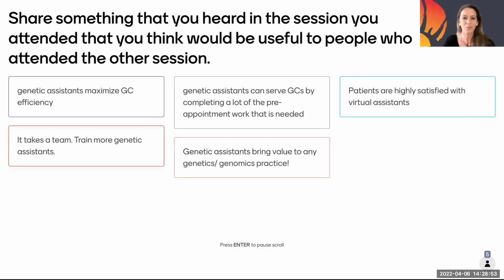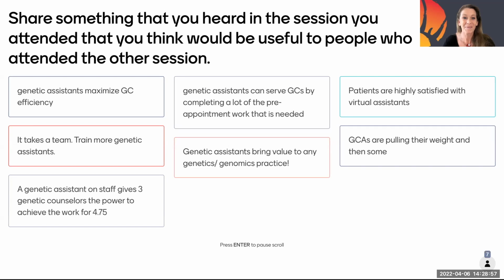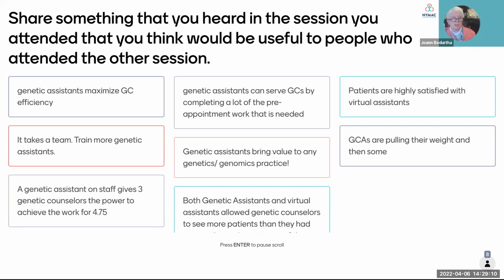I heard my down the hall mates talk, and again, I think the genetic assistant program here has really helped us enormously, but I was only in that session. And I think that's what people are saying in the Mentimeter here and engagement here.